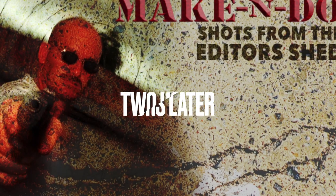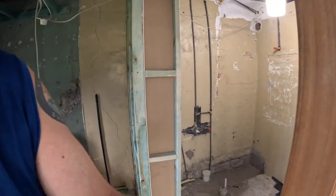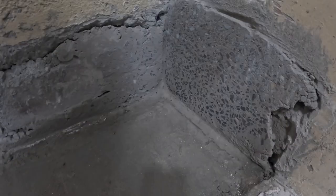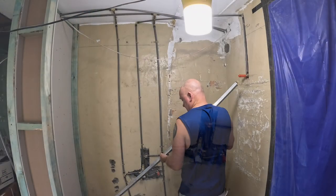I think I might indulge in a shower before I go to Bunnings. Had my shower, changed my clothes, went to Bunnings, did some vacuuming. It looks good now, like polished concrete. So now I'm going to tackle this wall.